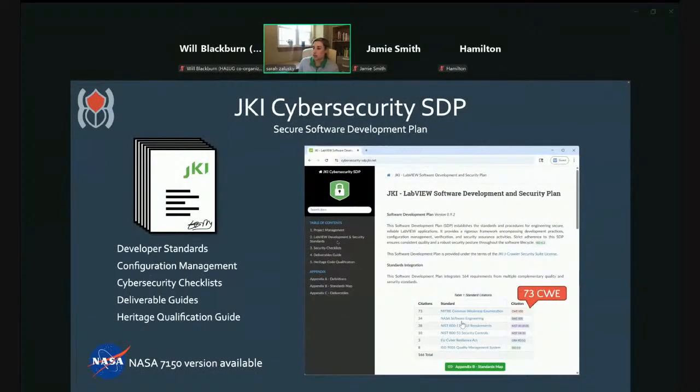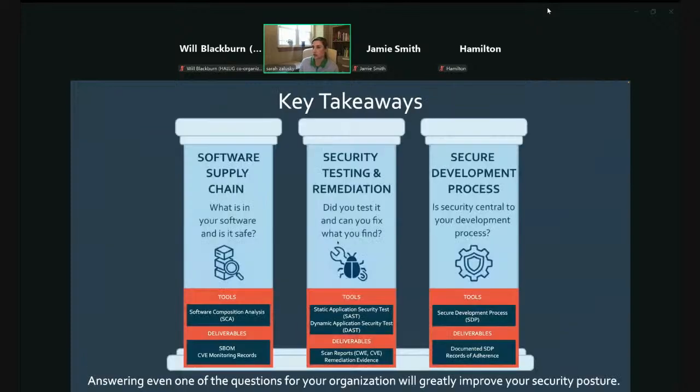One thing to note, and I shared this with you, this is something that you get access to from the JKI Security Suite, but we do have a secure software development plan, and we have been working with teams and training teams and having conversations with them about how to bring secure development practices into their LabVIEW workflows. And we'd be happy to chat more about that with you. I'll also note that our secure software development plan is based on NASA 7150. So if you have other standards that you need to be subject to, we can work with you to understand where the gaps are there.